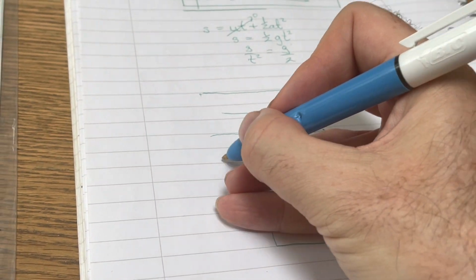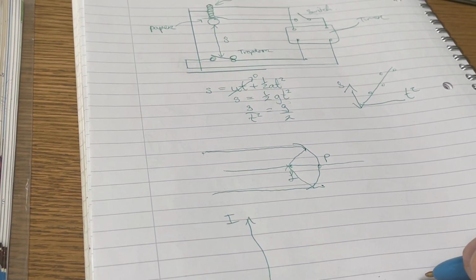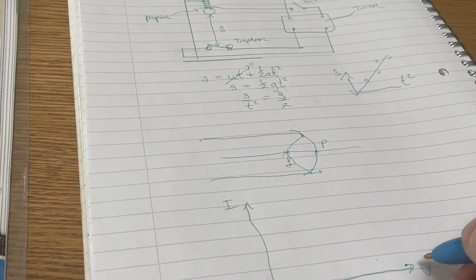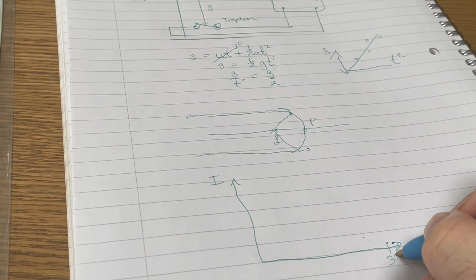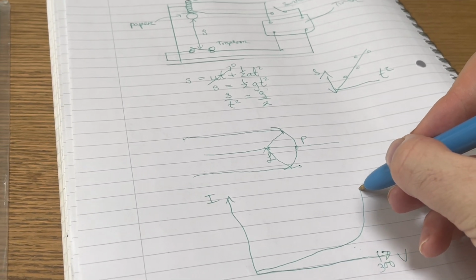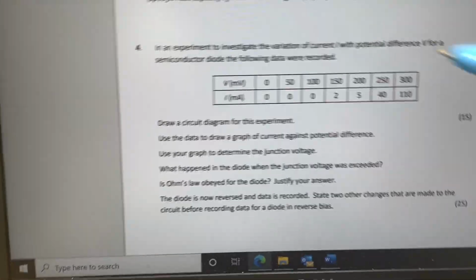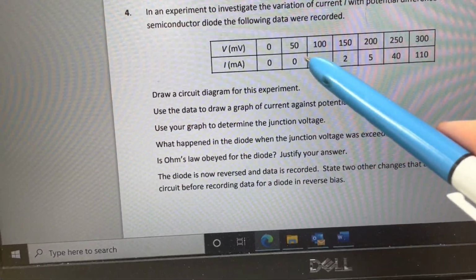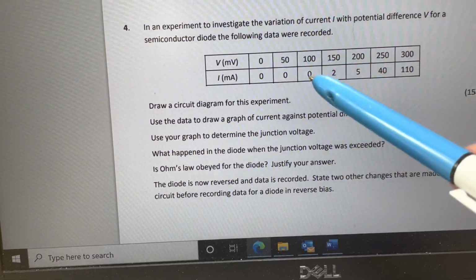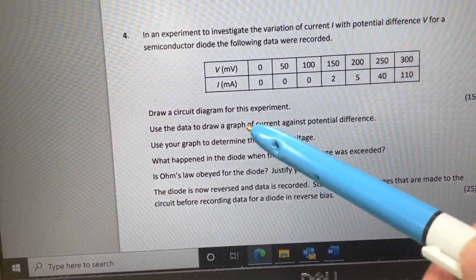So an IV. Your voltage is increased, say, to 300 there. What you find is it tends to be a graph like that. As you can see, at low voltages you get almost no current through it, and then at a certain point the current starts to spike up.